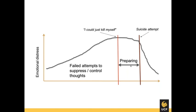And so the reason I like to show this graph and the data behind this is that we would love to catch people when they're on the left side of that red line. So when they're starting to feel overwhelmed, they're trying to do different coping skills and they're starting to discredit or stop using different coping skills. And how can we then intervene there? So tonight, we're going to talk about what some of the warning signs are, what some of the things are that we can do. Can we help them get those coping skills back? Can we remind them of their reasons for living or their meaning in life? And can we help this curve stop from getting to that red line or that point of saying I could just kill myself?